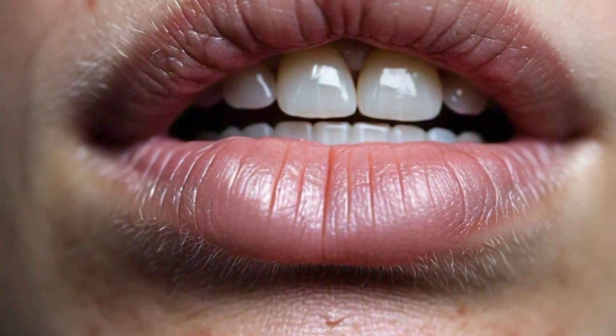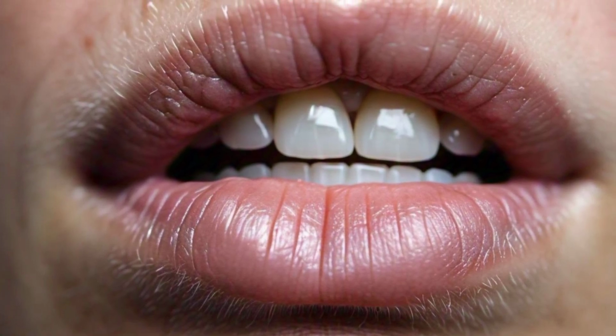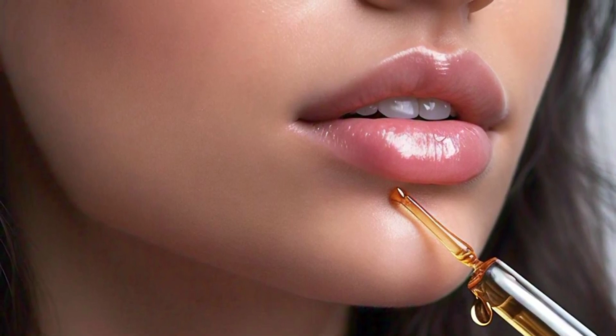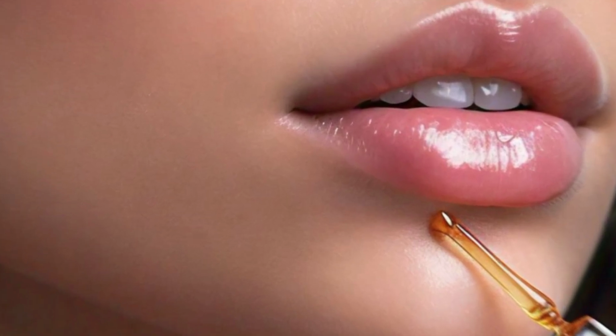Our lips lack the oil glands that help other parts of the skin retain moisture. That's where castor oil steps in as an incredibly effective natural solution. Castor oil is rich in essential fatty acids and vitamin E, which deeply moisturize and nourish the lips. Unlike commercial lip balms that may temporarily relieve dryness, castor oil provides deep hydration and helps restore the natural softness of your lips. The best time to use it is before you go to bed.